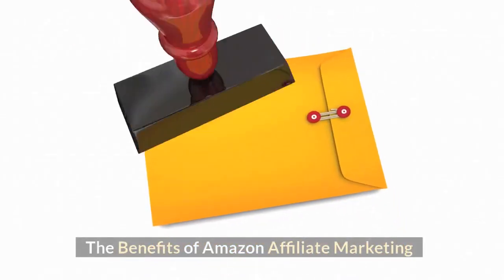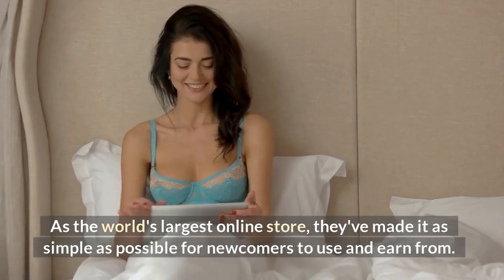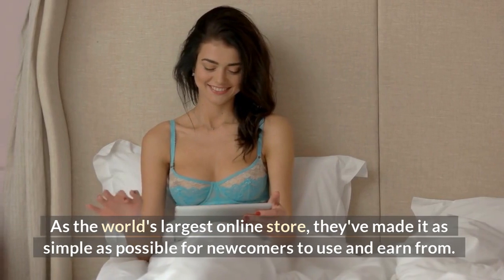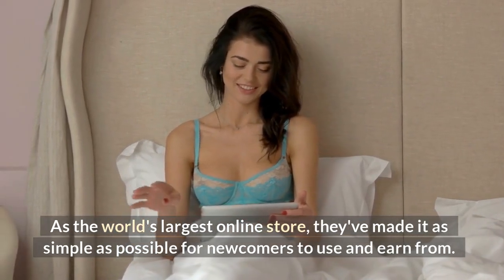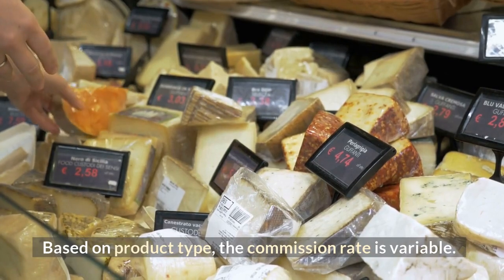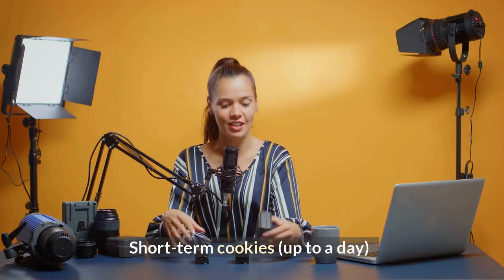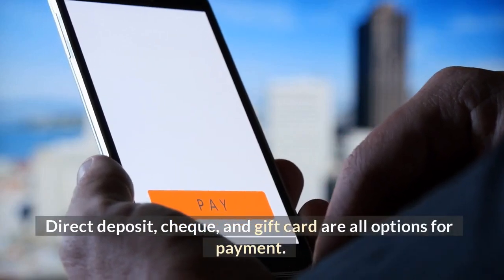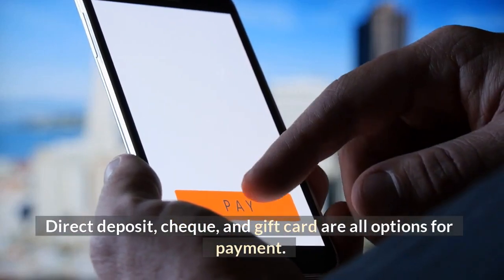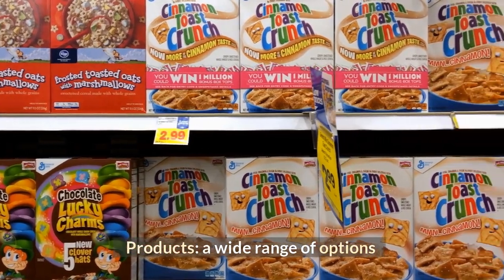The benefits of Amazon affiliate marketing. As the world's largest online store, they've made it as simple as possible for newcomers to use and earn from. Based on product type, the commission rate is variable. Short-term cookies, up to a day. Direct deposit, check, and gift card are all options for payment. Products: a wide range of options.